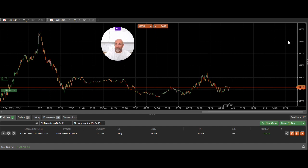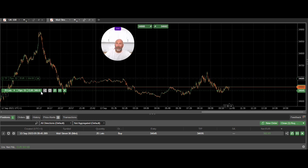I know for a fact that this gap has to be filled at some point. Okay, it has to be filled. I guarantee you it's going to come up to this area or this area. It simply has to. But as I said, I'm more than happy just to take the 50 points. I'm already 15 points up, €350. So this is going to be an absolutely incredible return.